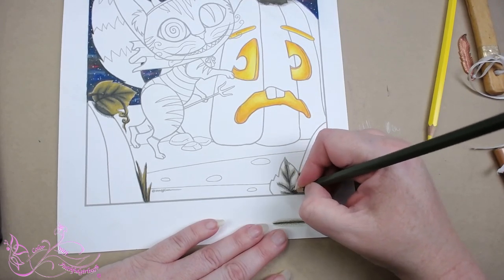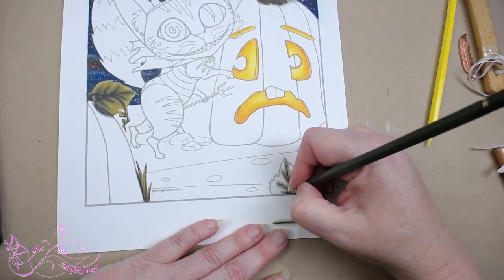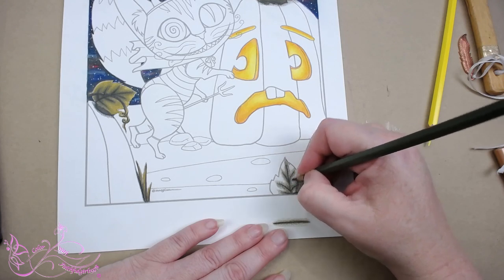I know a lot don't actually follow along at the time and do it later, and that's fine too. I haven't seen any. Is anyone going to be colouring this one? I would love to see it.